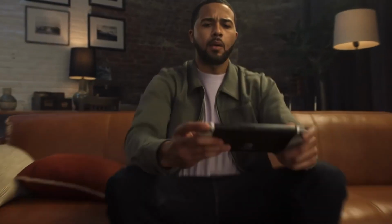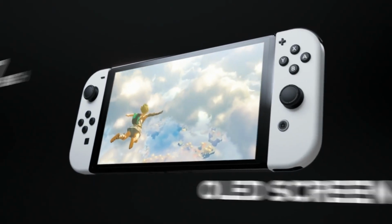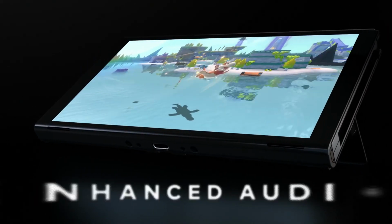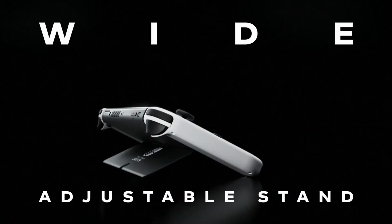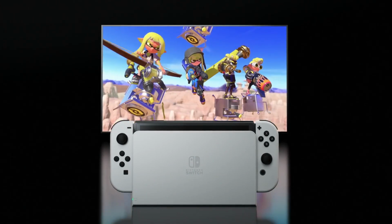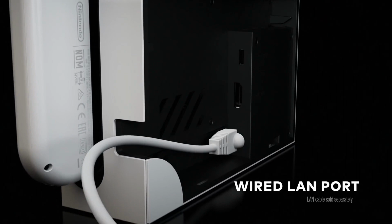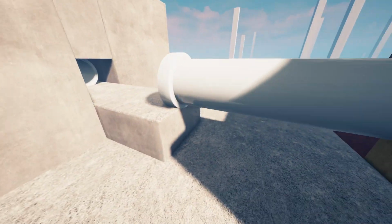This model looks to improve the handheld experience of the Switch, upgrading the screen size from 6.2 to a 7-inch screen, going from LED to OLED, improving the audio on the front speakers, giving us a much better kickstand, which is something I am really happy about. And not only that, but they also slightly improved the docked console experience by adding a LAN port directly into the dock itself, something that the original Switch didn't have, as well as a lot of other Nintendo systems.